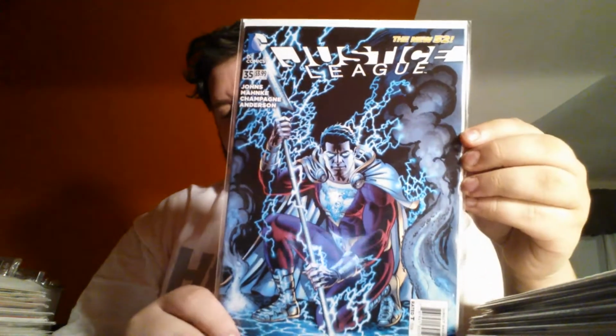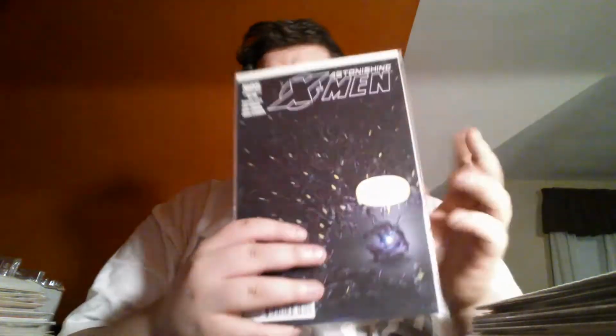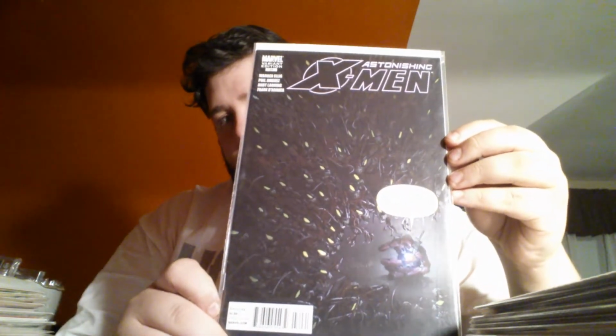This is another one, Justice League 35. Shazam holding the Triton. I got this one from my buddy Ken. This is Astonishing X-Men number 34. And this has Deadpool on it. Getting swarmed.